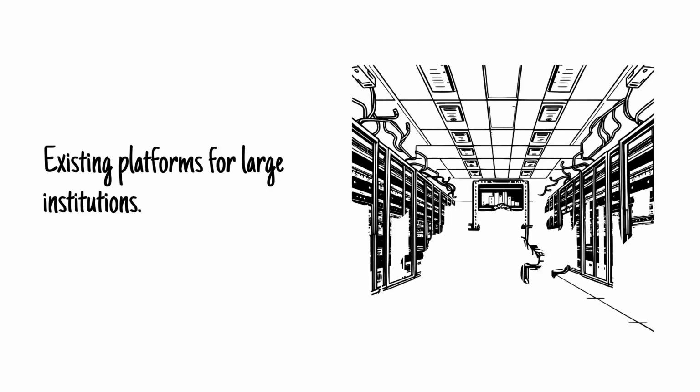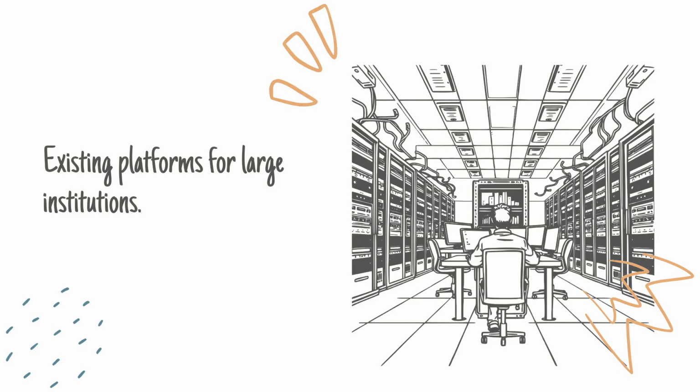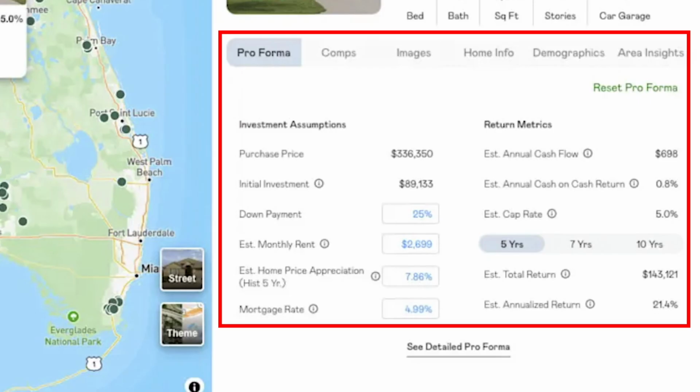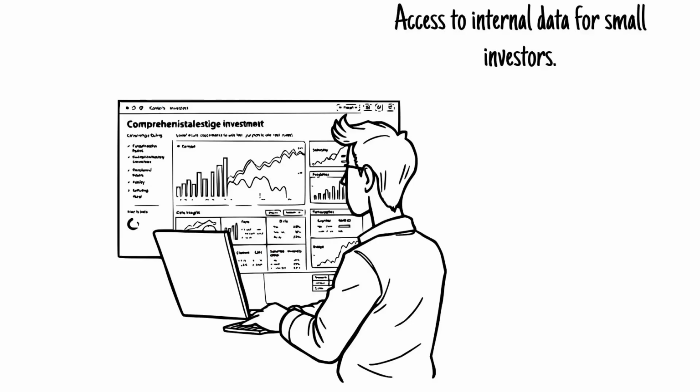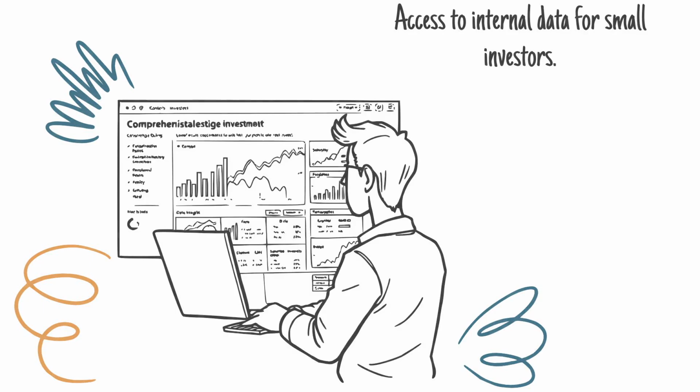They have their own databases and data sharing agreements with builders. Small-time investors and retail buyers didn't have access to this kind of internal data before. The website gives you all the information investors want: neighborhood trends, rental income projections, mortgage rate discounts, and future rental income forecasts. I personally think the intention of this system is good, but you have to be careful.